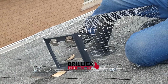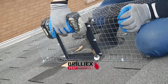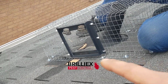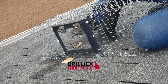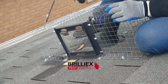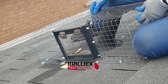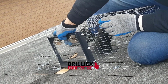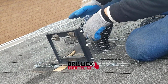We usually won't make a screen this big, but because of where the hole is situated, and since the raccoon has actually damaged more areas because of the weak plywood underneath, we just made a bigger box to protect that area and just make it easier for a raccoon to get out. It's using more material for us, but at the end of the day, it's easier for the raccoon, less stress on it, so that's what we do.